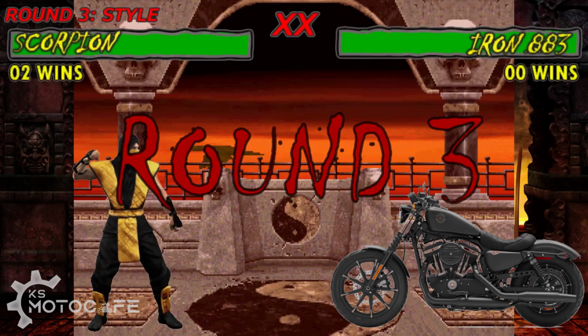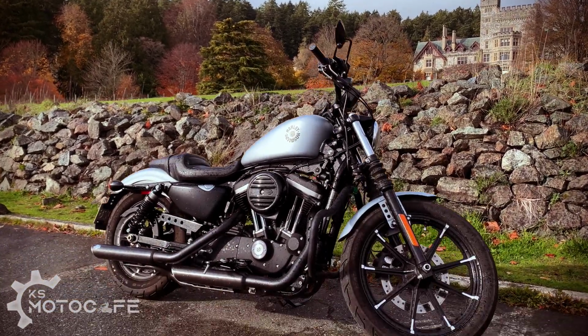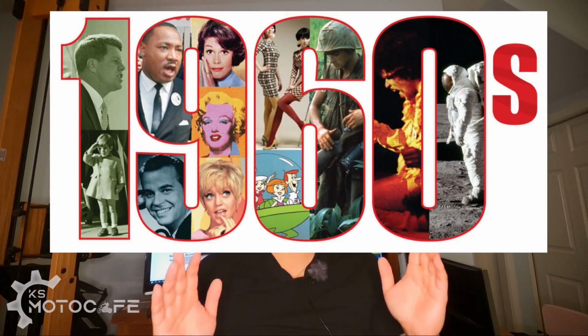Round 3, fight! All right, so let's talk about the attractiveness of the Iron 883. To me, the Iron 883 is kind of a time capsule for Harley Davidson. It's kind of locked in between the eras of like the 1960s to the late 1970s, maybe even bleeding into the 80s a bit. But the Iron 883 is just a classic looking bobber.